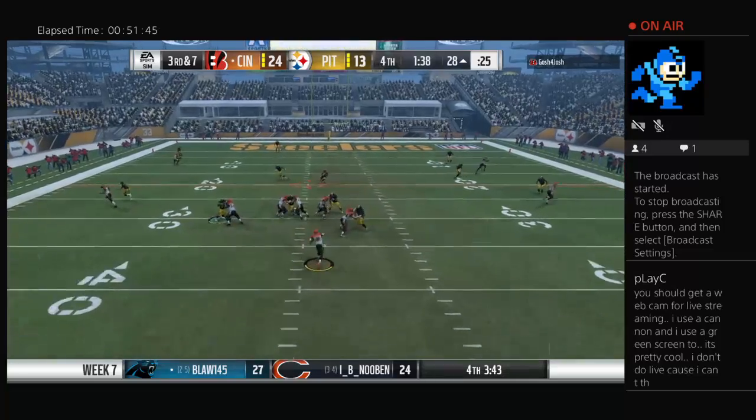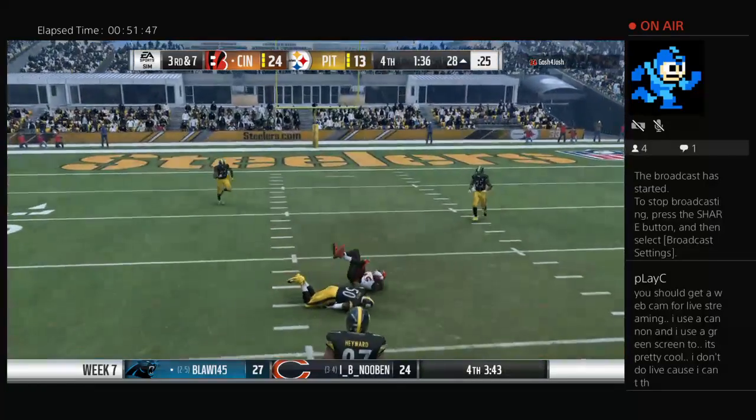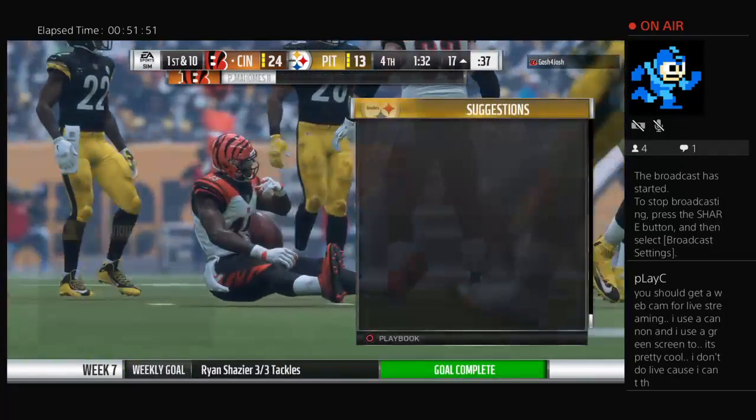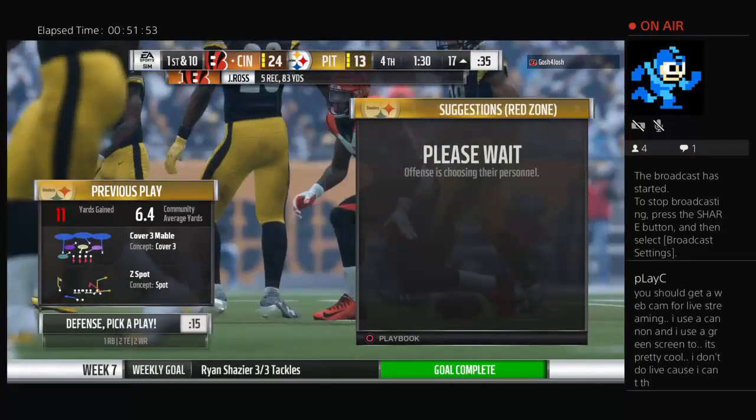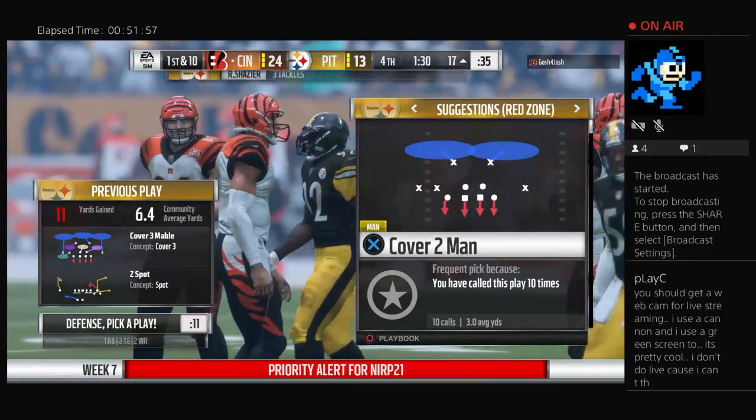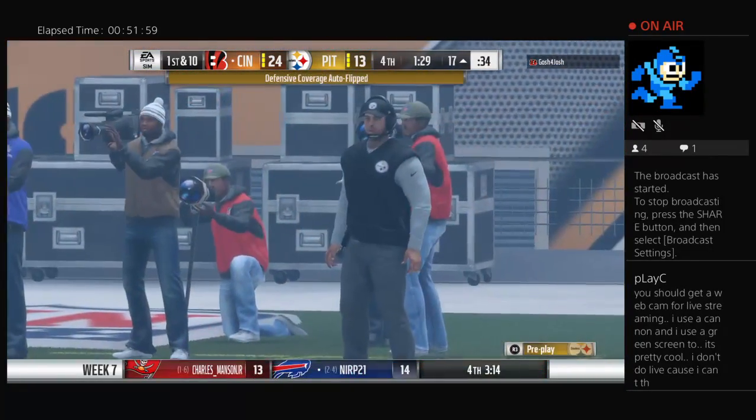Mahomes going to throw. Got a man, it's Ross, complete. And he's going to have a first down here as he gets this one to the 17-yard line. The Bengals passing game finding a rhythm. They've got another first. Red zone opportunity.